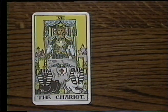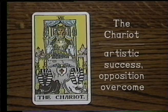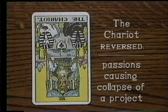The Chariot, drawn by two sphinxes, contains a powerful, dominant figure. He represents achievement in artistic endeavors, overcoming of financial problems, illness, and opposition, especially if the subject can control his more animal desires. Reversed, it warns against the sudden collapse of a project, possibly due to the unleashing of physical passions.